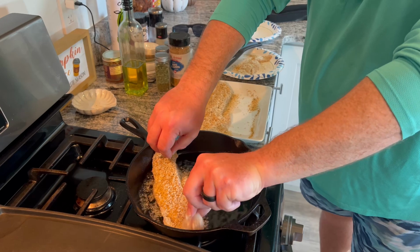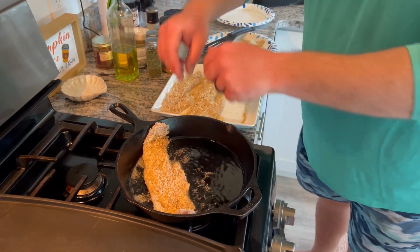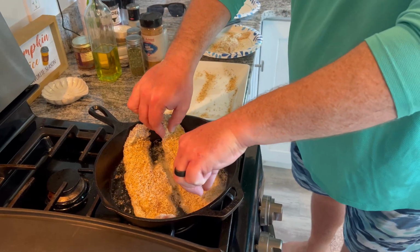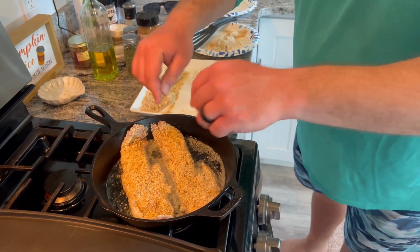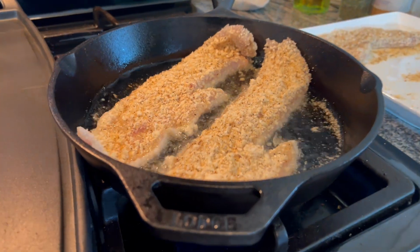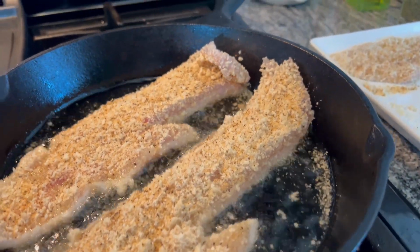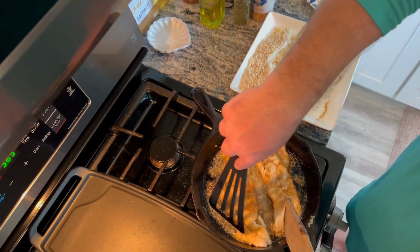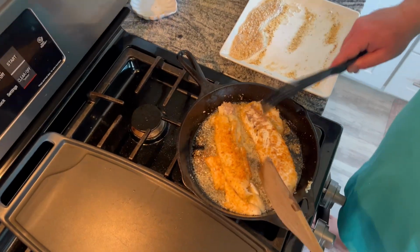We got some nice trout today. The pan full right there. Don't want to overcrowd the pan. We're just going to do these first two. Once that side gets good and crispy, I'll flip it over and we'll do the rest of it. There we go. That one looks a little bit better there.